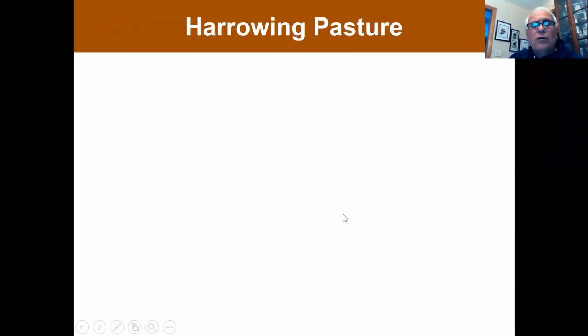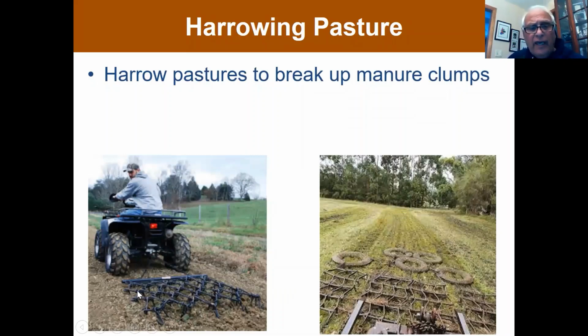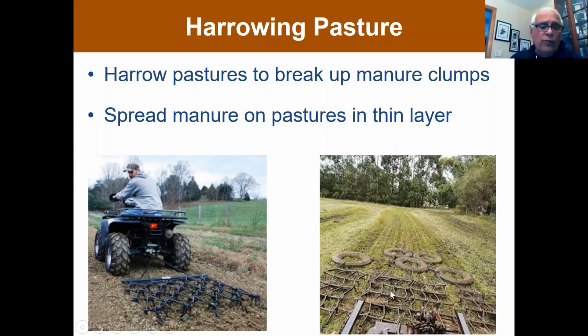Okay? Now, the other thing that we need to do is harrowing the pasture, which is very important to break up manure clumps. And it could be anything. It could be just some chains or tires behind the tractor, or something a little bit fancier like this. But we have to do it, and we have to do it frequently. I would say definitely not longer than once a week, okay? And when you add manure to the pastures, make sure that you spread it in a thin layer, because flies do not lay eggs in thin layers. Usually flies lay eggs when the manure is at least 4 to 5 inches high. So if you spread the manure in a thin layer, they usually don't lay eggs in there.